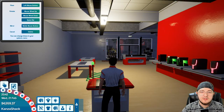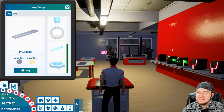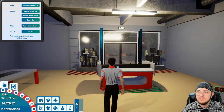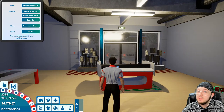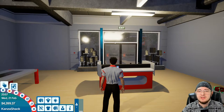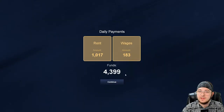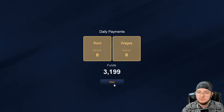Let's see here. There we go. I will try it out. I will put it down. We will see what happens. If everything goes fine, everything goes fine. If everything goes haywire, everything goes haywire. Like I said, in the patch today, they mentioned nothing about optimization or anything like that for light. So we'll have to just figure it out as we go.